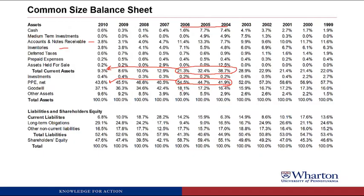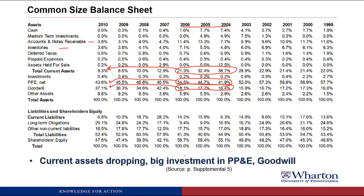The big difference is goodwill. So goodwill was around 16 to 18% and has shot up to 37.1%. And so the big investment that we're seeing here is this goodwill asset representing the premium that Vulcan is paying when they go out and make these acquisitions.